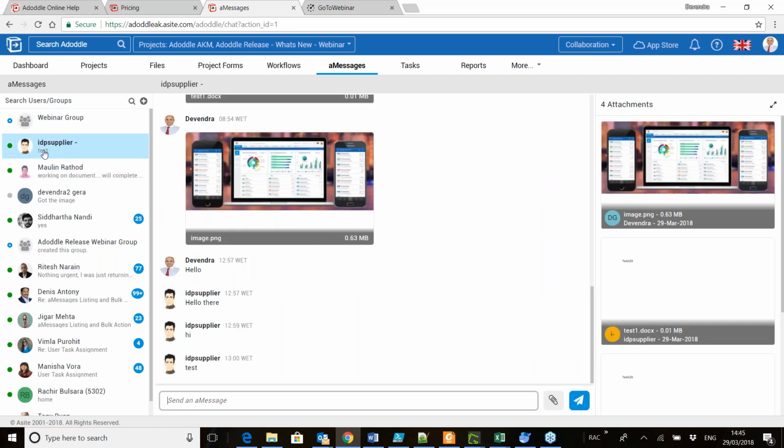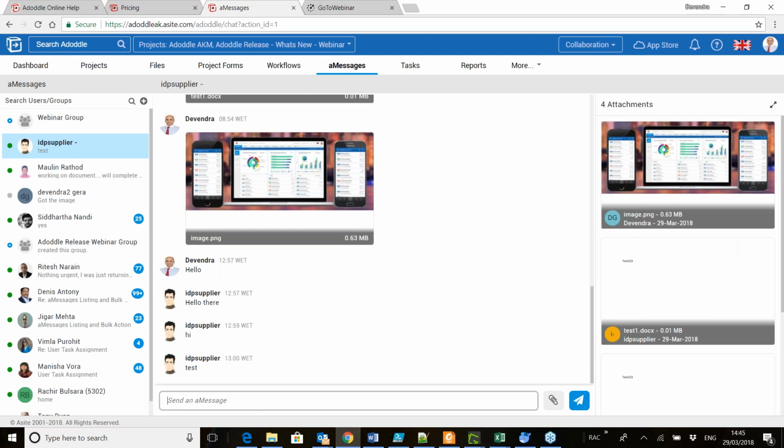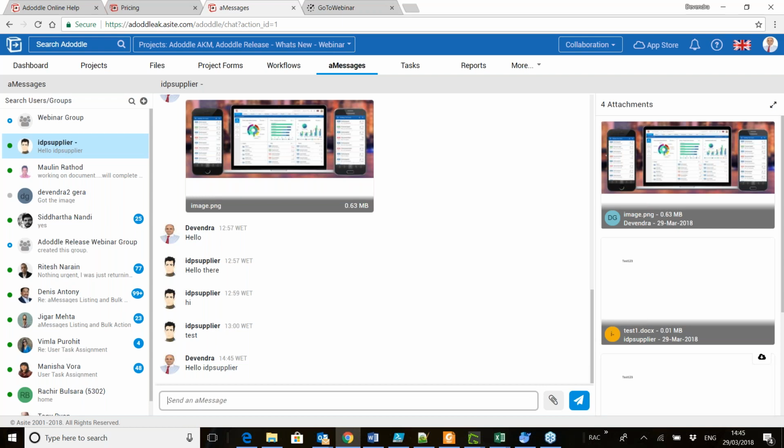So I can see that there's a user named IDP Supplier, and the green icon on the left shows that this user is active. Now, I've logged in as this test user in another browser, so if I send a message from here, I can say hello, IDP Supplier. What has happened here is, because I'm logged in as IDP Supplier in that other browser, I also get a pop-up message that I've received, as IDP Supplier, a message.